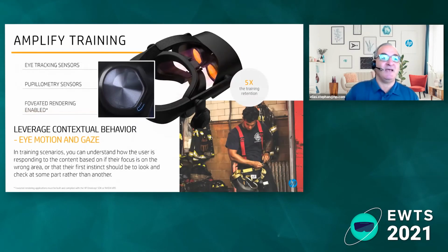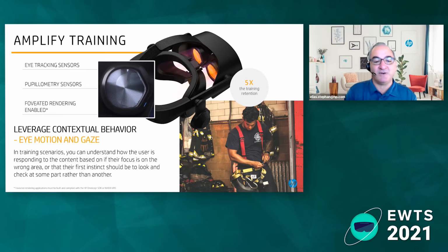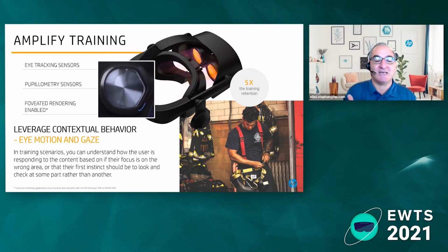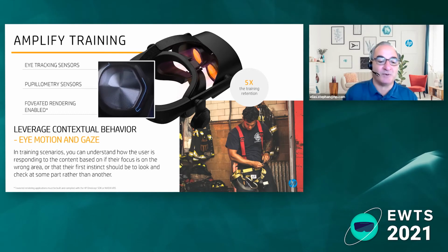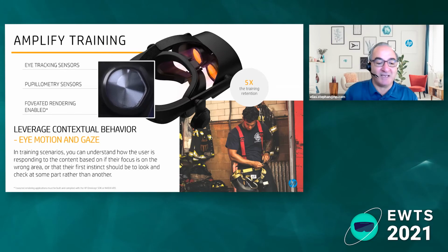We believe in training, and training is a huge segment. You could be training surgeons, doctors, pilots, law enforcement, soldiers, and the list goes on and on. We believe eye tracking sensors with pupillometry eye dilation, and foveated rendering are going to amplify training and elevate the way developers and enterprise accounts develop applications inside their company to the next level.